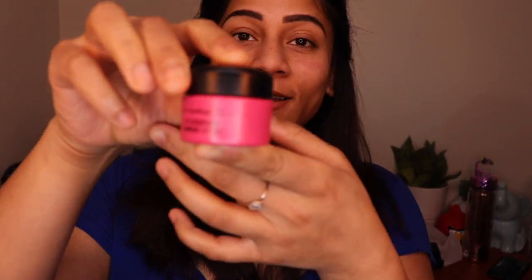So the first one that I use before putting on the makeup is the MAC lip scrub. If you have seen my other videos, you would know that lip scrub is a must for me. My lips also become very dry, especially because it's winter right now, so everything is dry. Your skin is dry. Okay, leave that on until you put on the lipstick.